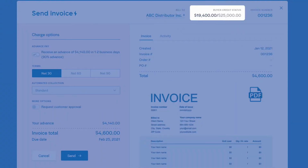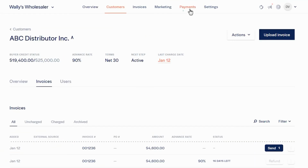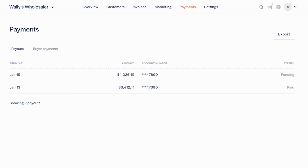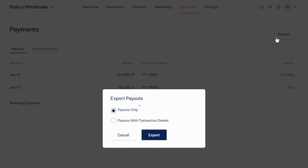Here you will get another overview of the credit line and advance rate available. Okay, this looks good. Send the invoice to your customer. Now when you go to Payments from the main dashboard, you will see your advance payment pending for that invoice. Resolve will batch pay any invoices that were sent out to approved customers that day. At midnight, an ACH transfer will be made to your bank account. Click on the payment to see a full breakdown of the invoice total, the advanced amount, and Resolve's fees. We've made it simple to export an overview of just the payout amounts or all details, including Resolve's fees.